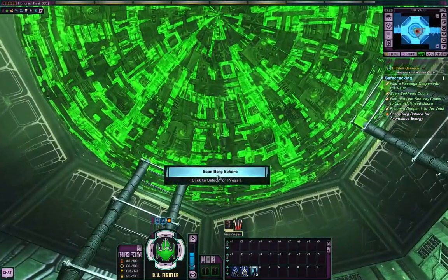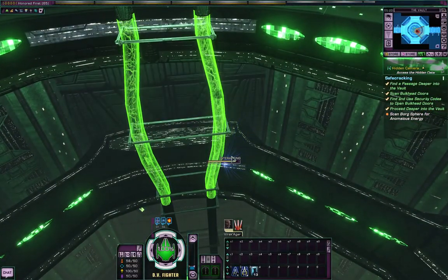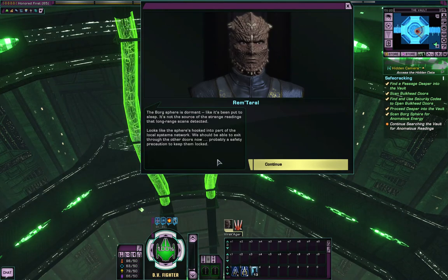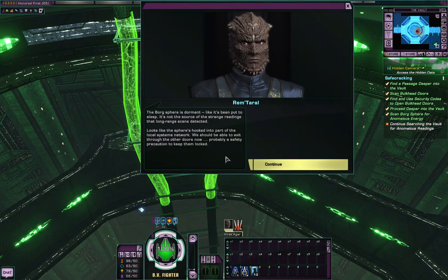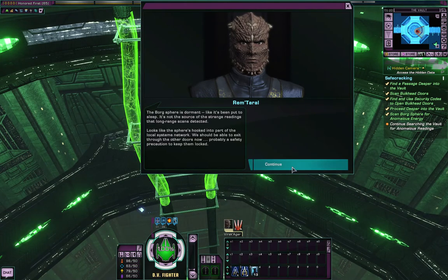Slow down a bit, scan the whole thingy bob, head back down. The Borg sphere is dormant, like it's being put to sleep. It's not the source of the strange readings that long-range scans detected. Looks like the sphere is hooked into part of the local system network. We should be able to exit through the other doors now. Probably a safety precaution to keep them locked.